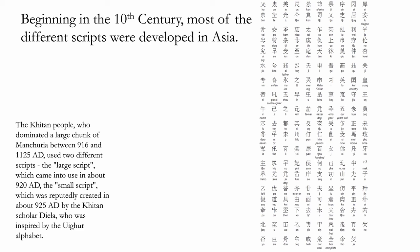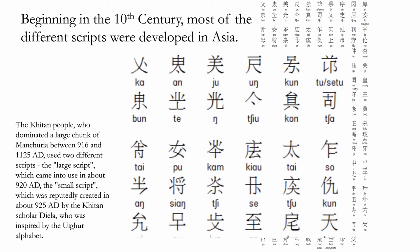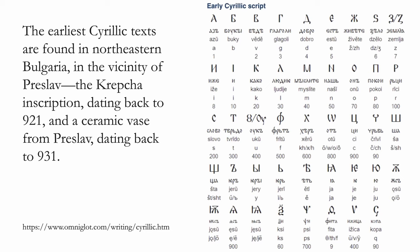So here's a little bit of a closer look at some of those Chinese characters. Just for interest's sake, now we're getting into European and Western Asian type languages. And it's interesting that the earliest Cyrillic texts go back to using this form of transcription, the script of the language, in Bulgaria by Preslav.